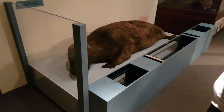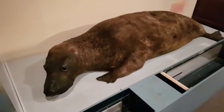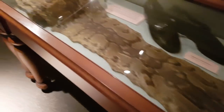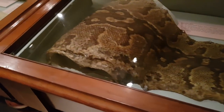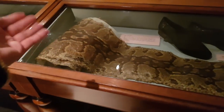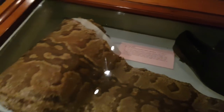It's exactly the same. So there's a beautiful, beautiful seal there. I didn't realise they were so big. That's big, that's about 8 foot long. Two other things I want to show you in here. Got this snake skin, which is huge. Look, it's wrapped around there. And that's from the same kind as the biggest in the world. It says here, the python skin, 26 feet, some of them grow to.